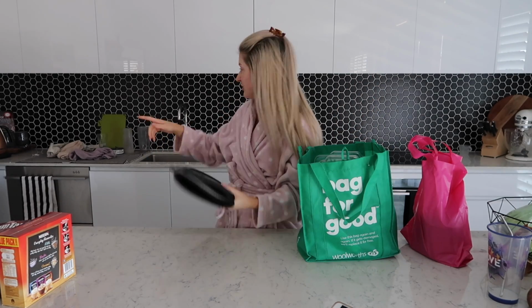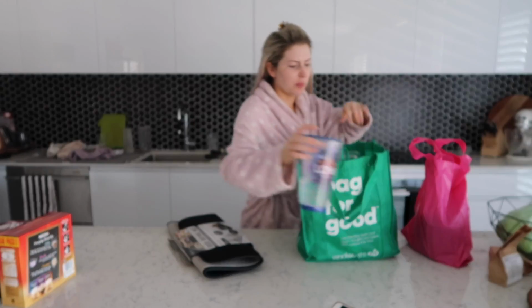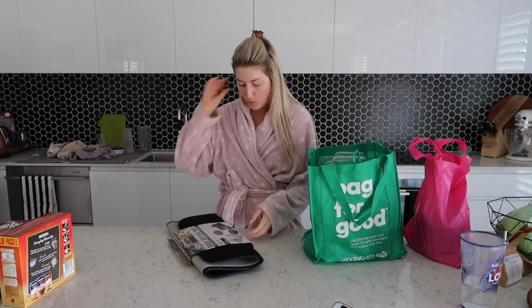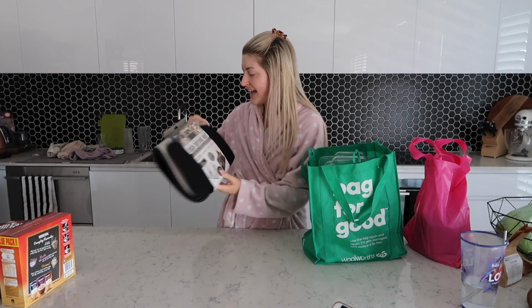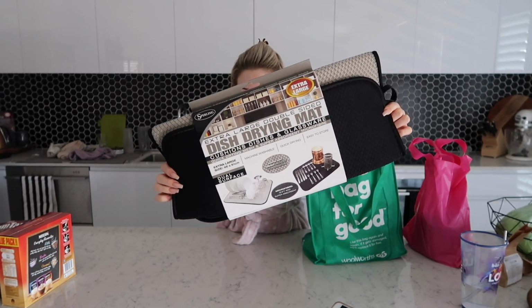So I got, as you guys can probably see in the corner here next to my sink, we just have a tea towel on the bench. We don't actually have a wired dish rack because I don't like them. And I have a hair in my mouth. Ew. That's the worst ever. So, as I was saying, I have just a tea towel there because I don't like wire racks. So I saw this random extra large double-sided dish drying mat. And it's like a special dish drying mat instead of a tea towel. Probably didn't need it, to be honest.